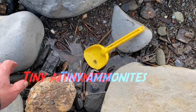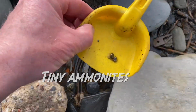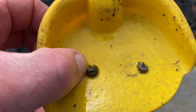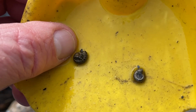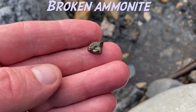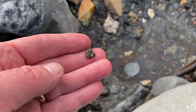We'll have a look here at these little baby ammonites I found on the end of the shovel. I truly believe Mike Harrison's Fossils on Instagram has had his eye really in this week and found some lovely ammonites, and I'm just getting the small ones now. Here's the fate of a lot of pyrite ammonites, if not saved from the destruction of the sea.